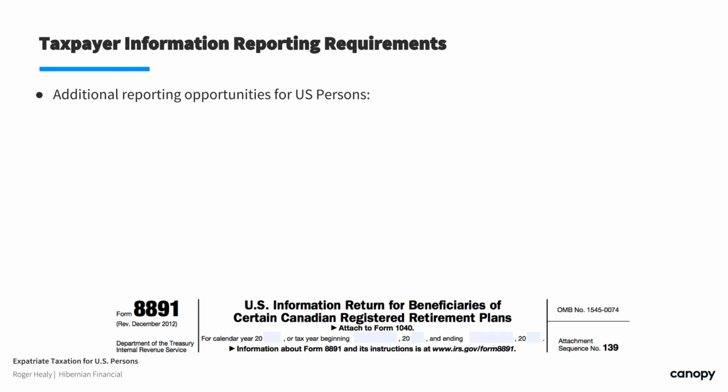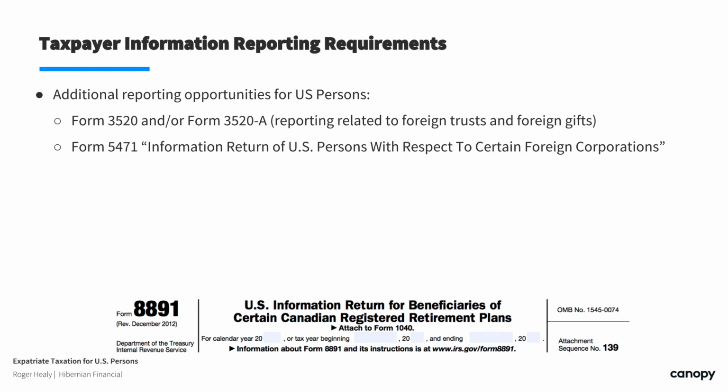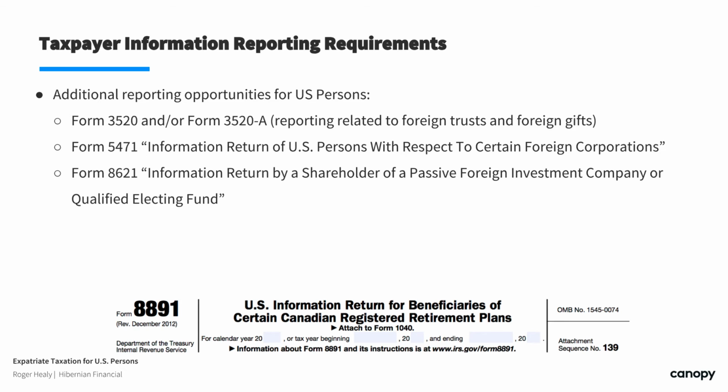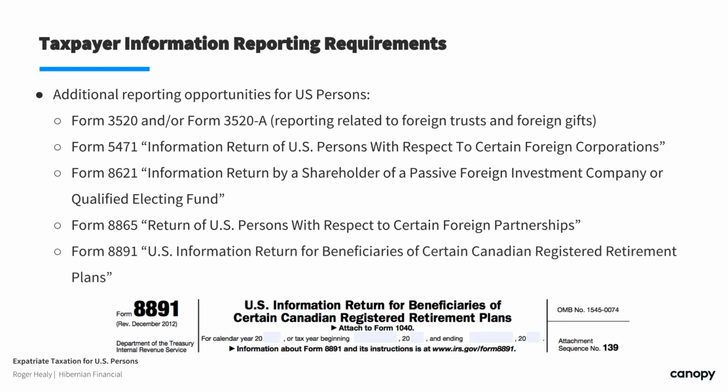There are many other reporting obligations for U.S. persons. A U.S. person needs to file a Form 3520 or 3520A for foreign trusts or foreign gifts that are received that meet certain criteria. A Form 5471 with respect to certain foreign corporations. And this is tied quite closely to the definition of U.S. person, so a holding of 10% in a foreign corporation will require this form to be filed not only on acquisition but on a continuous basis. Form 8621, information return by a shareholder of a passive foreign investment company or qualifying elected fund. A Form 8865 with respect to certain foreign partnerships. And a Form 8891 is a U.S. information return for beneficiaries of certain Canadian registered retirement plans.